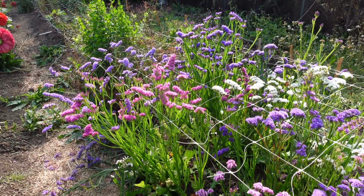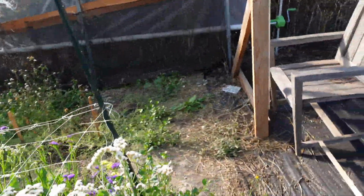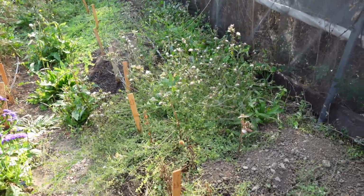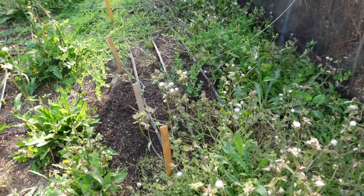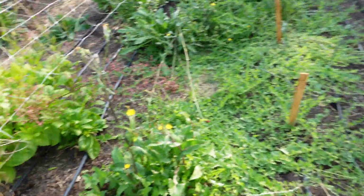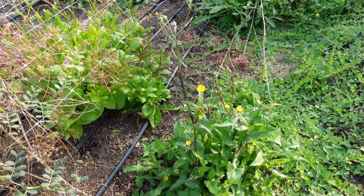This is better served just going to compost. Literally. This row over here, I don't even know if I'm going to touch. It is all weeds at this point, and pokey weeds at that. So I don't think I'm really going to bother much in this row. I mean, look at these. Oh wow, I have to be careful.